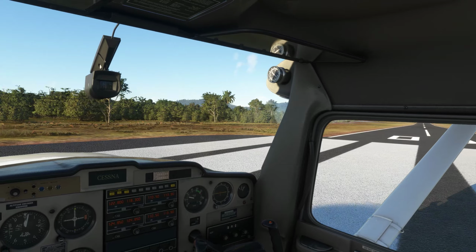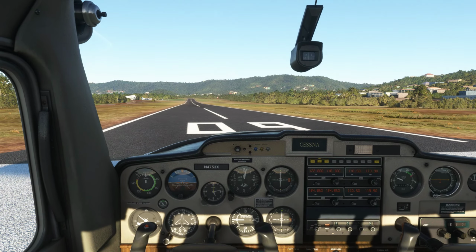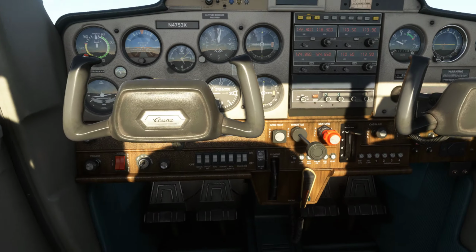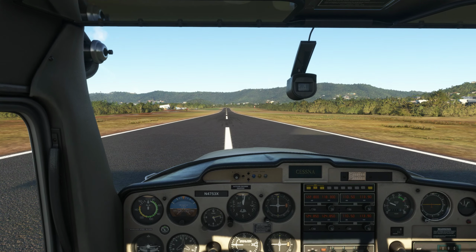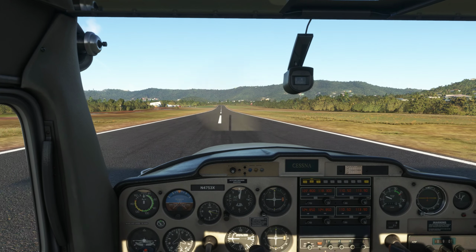All right, let's come around. Let's get ourselves on center line. Heading indicator checks with the runway number. Mixture is rich. Carb heat is cold. Trim is set for takeoff. Lauriston traffic, Cessna 4753 X-ray, taking off runway 09. It'll be a left turnout. It's Lauriston.